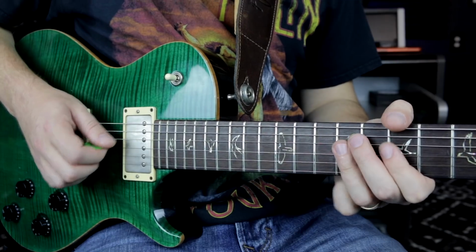The next chord I have for you is the major 7/9 chord, and this is a real happy way to end your phrases. So if you're going for kind of a happy blues, maybe a little jazzy vibe, then this is the chord you want.